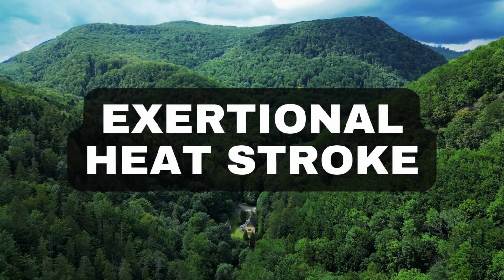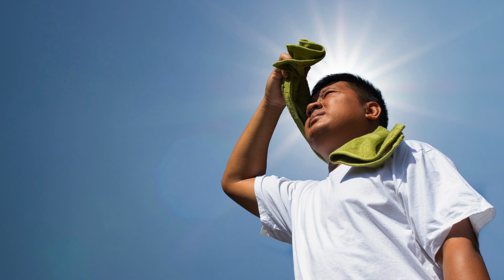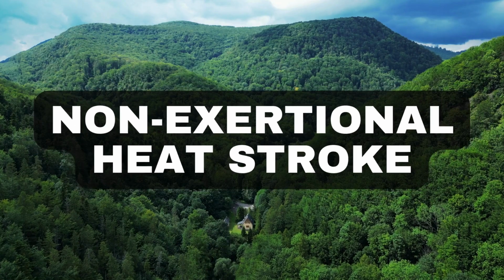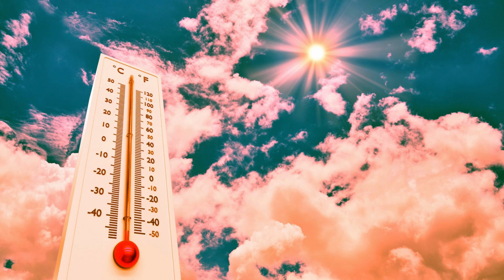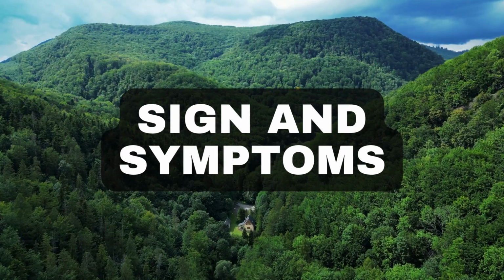Causes. Heat stroke can result from two primary situations. Exertional heat stroke occurs when the body produces excessive heat during intense physical activity, especially in hot and humid conditions. Non-exertional heat stroke occurs in vulnerable populations due to prolonged exposure to high temperatures, often without significant physical activity.